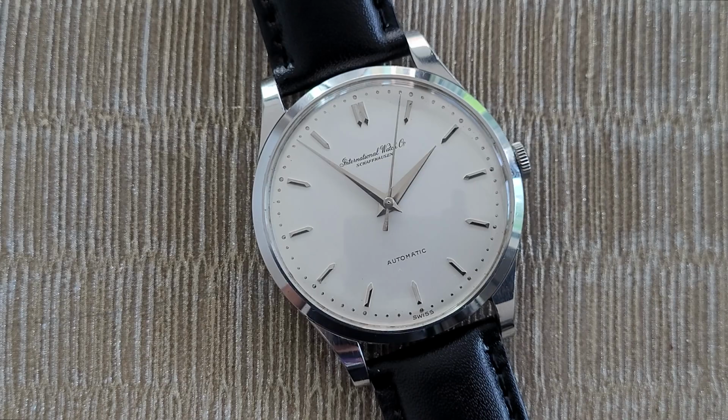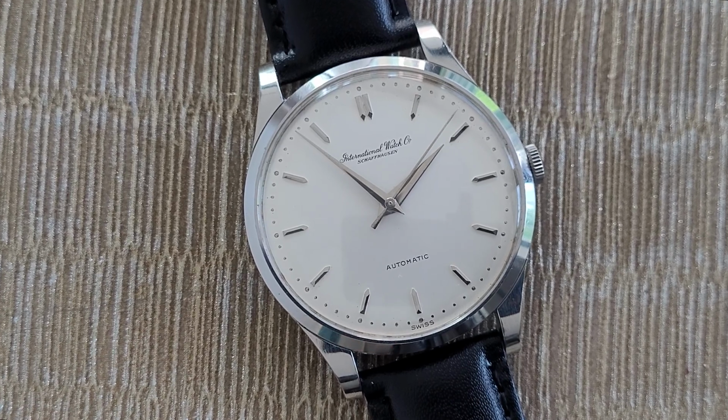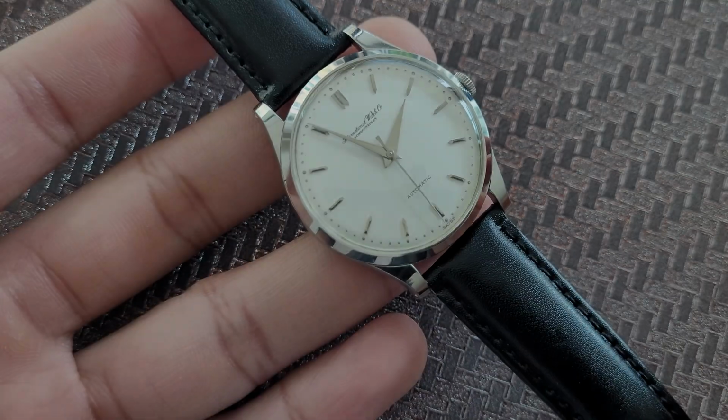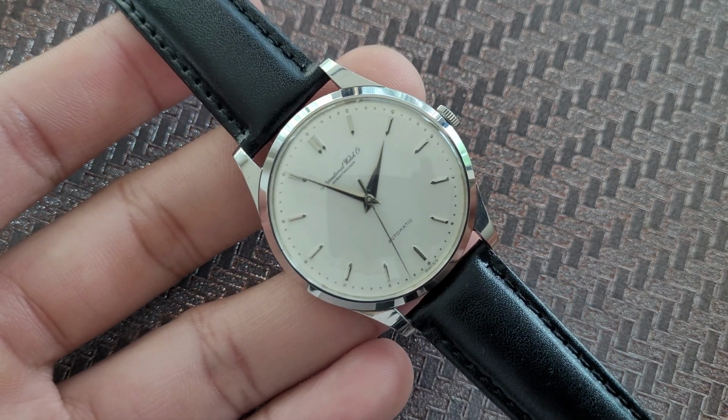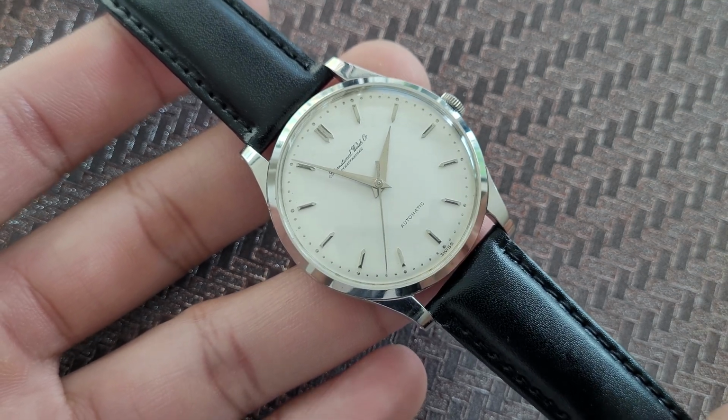For about £1,000, you can get a nice example of an IWC, which is fully automatic, has a Calatrava style dial and hands that fits smoothly under any cuff. There's a manual wind version with the Cal 89 movement that's a bit cheaper, but the one we have for discussion today is the automatic version with the caliber 852 movement.